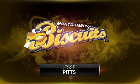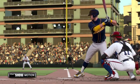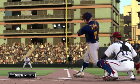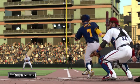Let's take another look at this one in slow motion. That's a great camera shot there, looking straight down the left field line. And you see him take an inside route to the ball, let those hands stay back, and just spray this thing to the opposite field.